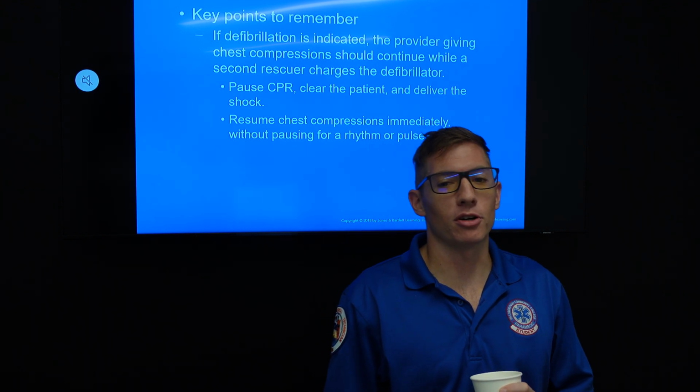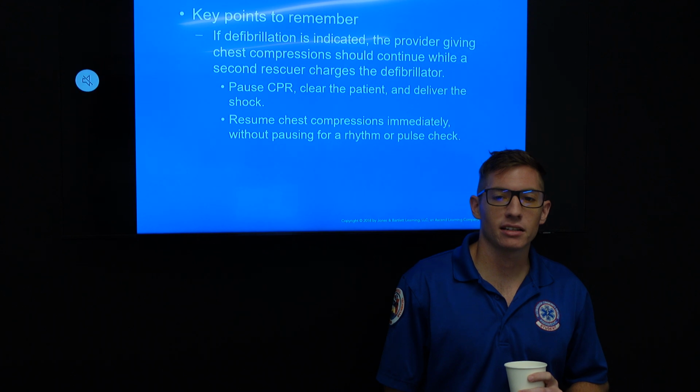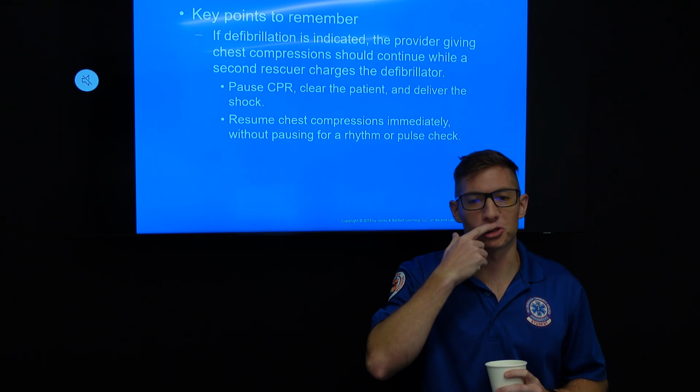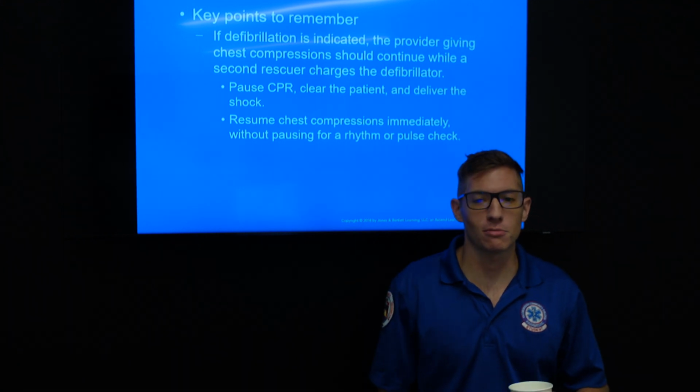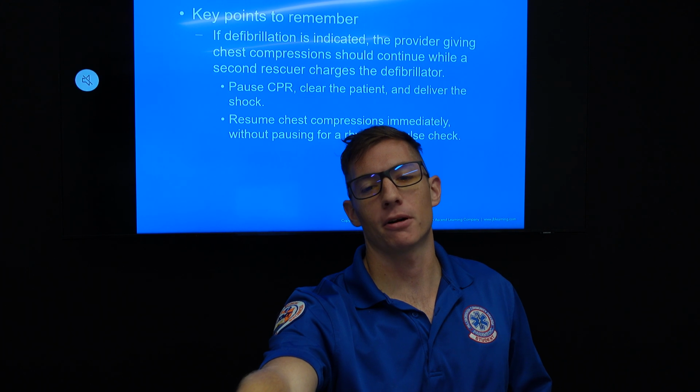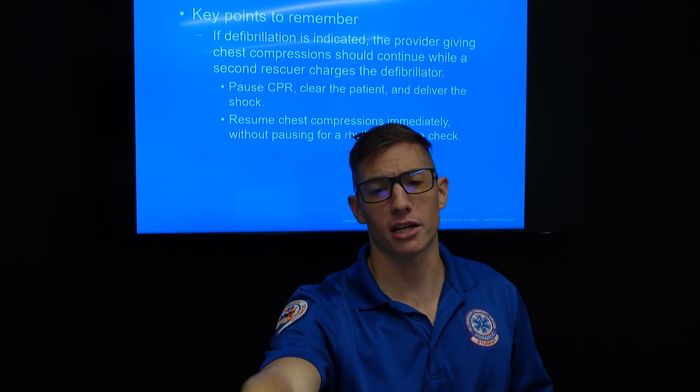So key point to remember, if defibrillation is indicated, then the provider giving chest compressions should continue while a second rescuer charges the defibrillator. Then we're going to pause CPR, clear the patient, deliver the shock. Resume chest compressions immediately without a pause for a rhythm or pulse check.